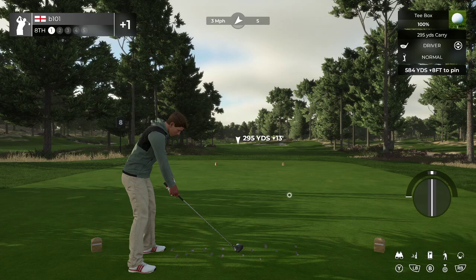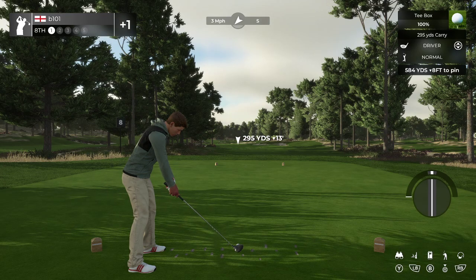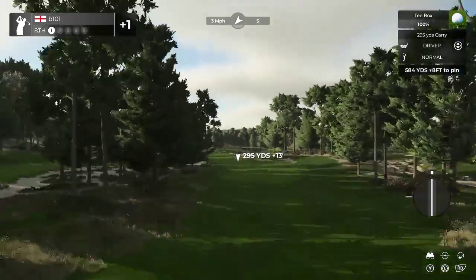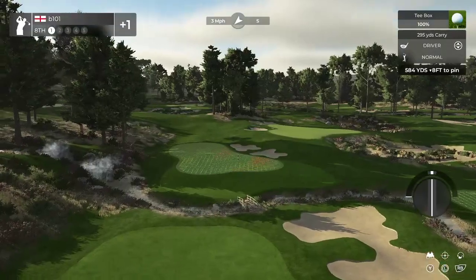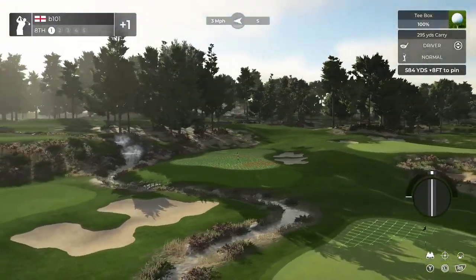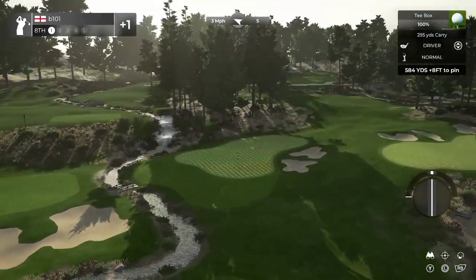Oh, I love that it's now becoming like I'm looking this side and it's like, where's the eight? Where's the eight? Oh, it's camouflaged. Ooh, we got water in front. Oh, I like this. I do think the creek has broken it up nicely.